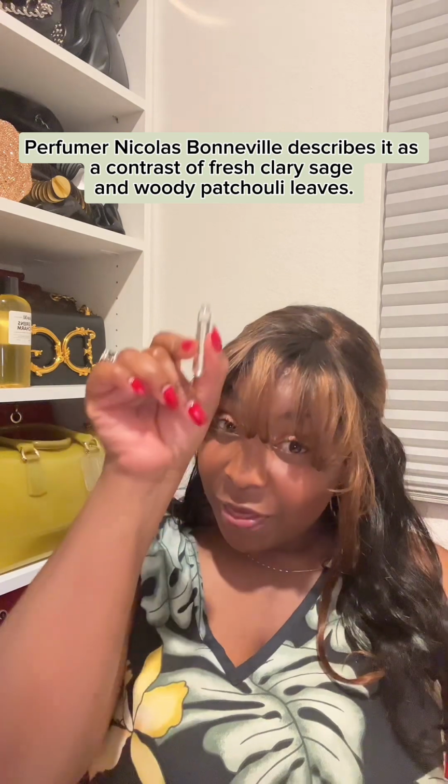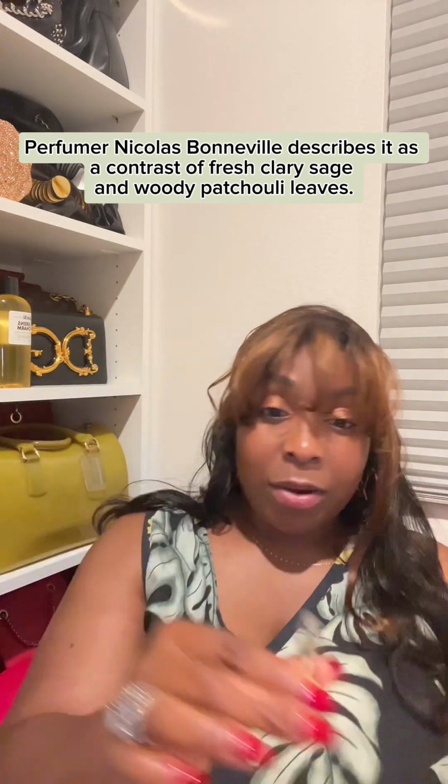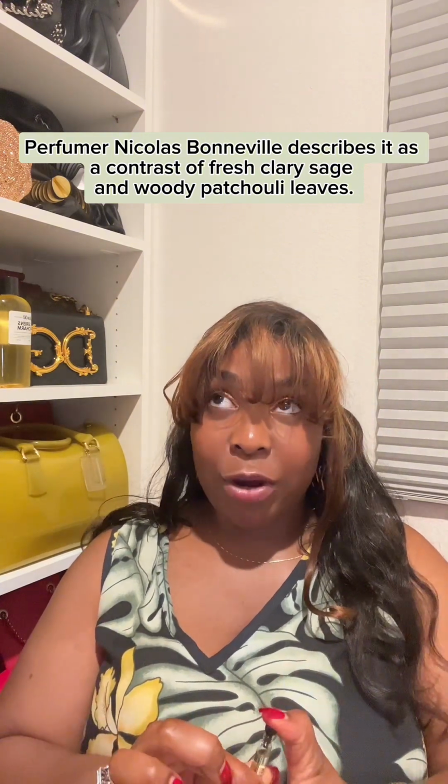This one right here, I would certainly do a full bottle of one because it's very unique. I feel like this is not one that you're going to smell a whole bunch of people wearing. I would certainly use it as a layering fragrance. I could see my husband really liking this. It does skew a little bit more masculine to me, but I like it.